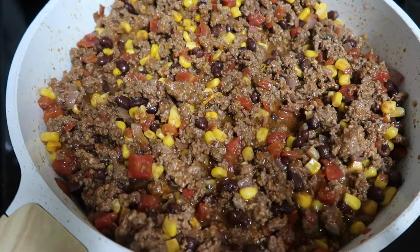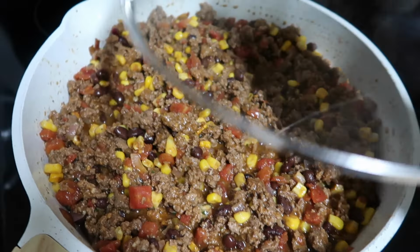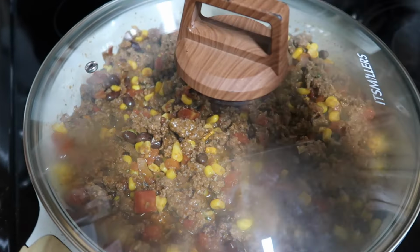I'm just going to turn it on low and let it simmer for about 15 or 20 minutes while I get the kitchen cleaned up. So we're going to go ahead and pop the lid on there and just let it simmer for a few.